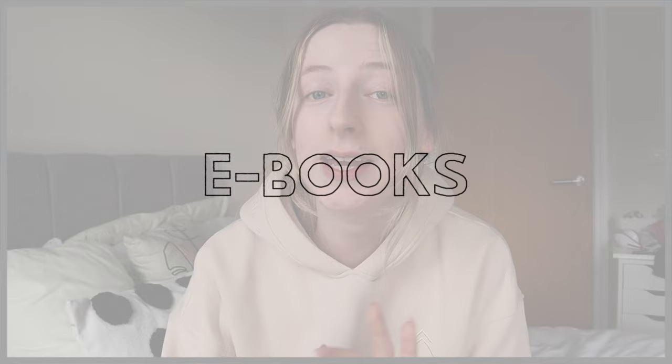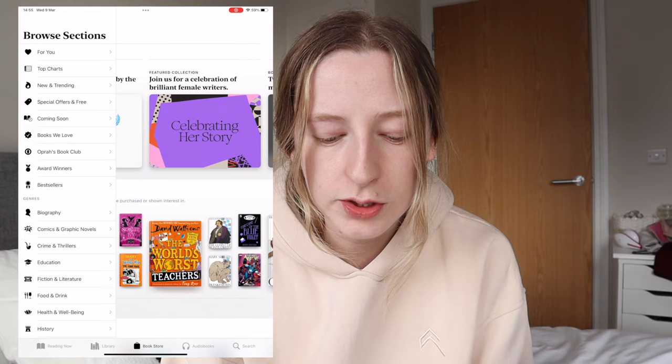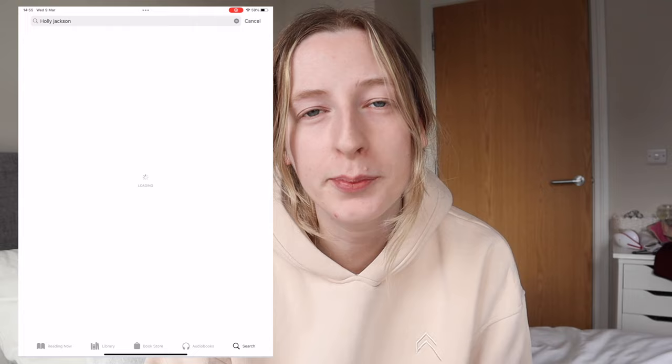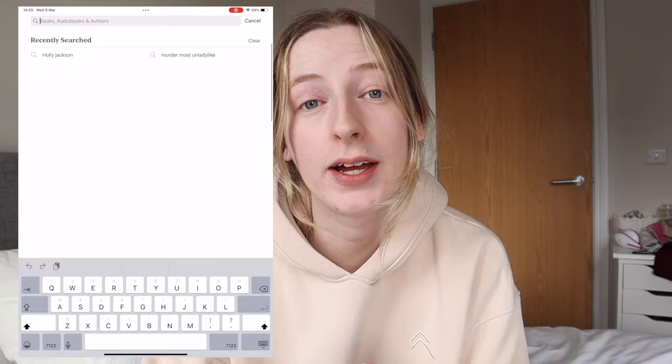So let's talk about the ebooks on Apple Books, and then we'll come on to audiobooks. With the ebooks, there's lots of sections to look at. You can look by genre, you can look at what's new, you can also pre-order, so there's a pre-order section. And of course you can search for a book really easily as well. So if there's something specific you want to read, you can look for that by either the title or the author. And you can pretty much get any book. I've tried doing a few searches for different books that I like, and I've been able to find all of them in the library. So the library is huge.